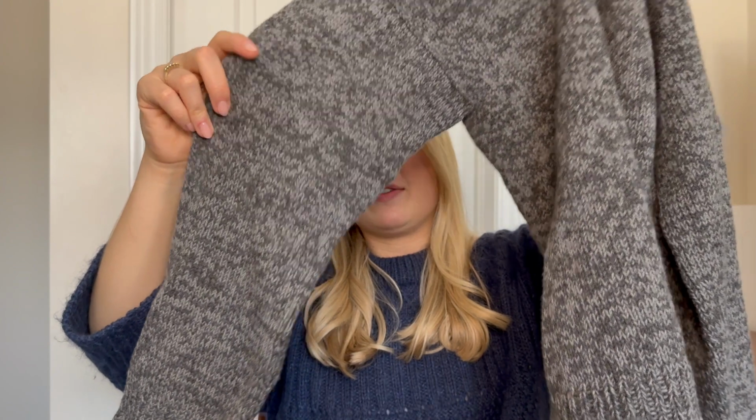I knit it in Knitting for Olive Thundercloud and Slate Gray that I got from Unit. It creates this really nice melange effect. And like I said in the last video, I didn't twist the balls of yarn. I just knit them, and I don't think there's any striping at all. Let me know if you see any, but I definitely don't.